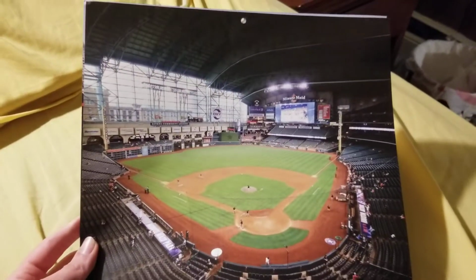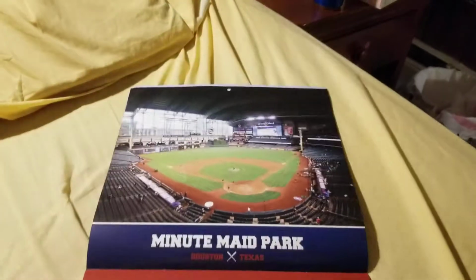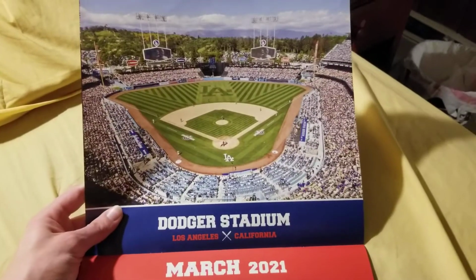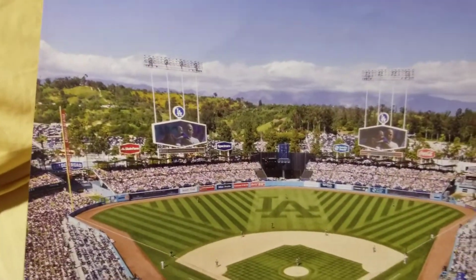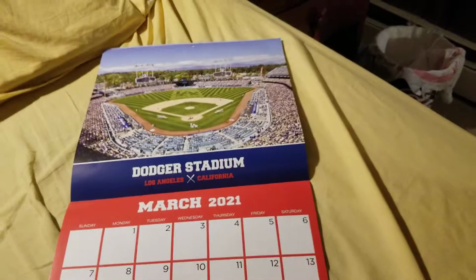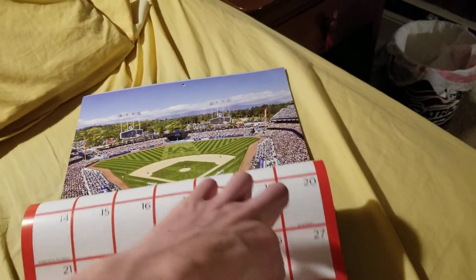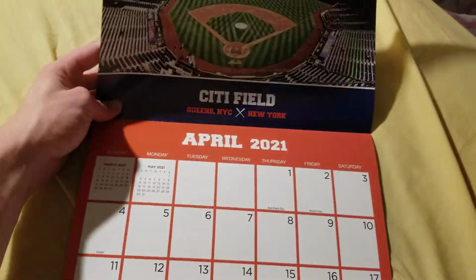This is Houston, Minute Maid Park. As you can see, this is February. This is March, Dodger Stadium, Los Angeles, California. This is obviously early on because look at how beautiful the background looks. It's actually green. It's not dried up yet like it is in the summer. It actually looks really beautiful back there. Dodger Stadium always looks beautiful, but Dodger Stadium, along with the green environment in the background, makes it look even better.